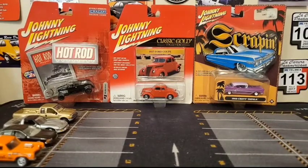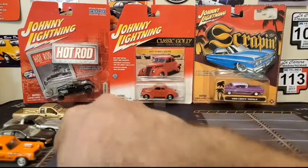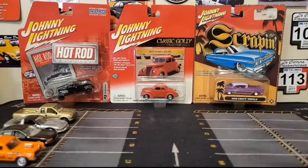Today I went to a flea market and scored some really cool stuff. Obviously I have these 3 Johnny Lightnings here, as well as 4 more Johnny Lightnings that are loose right here, and another 8 more in a shoebox. We will cover the rest of the stuff that I scored today in later videos.